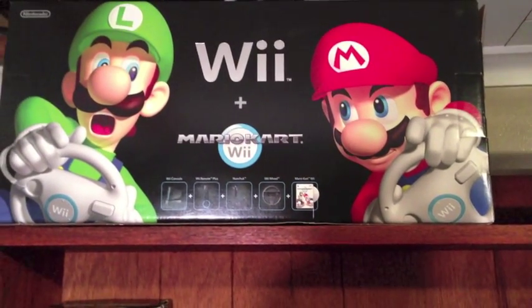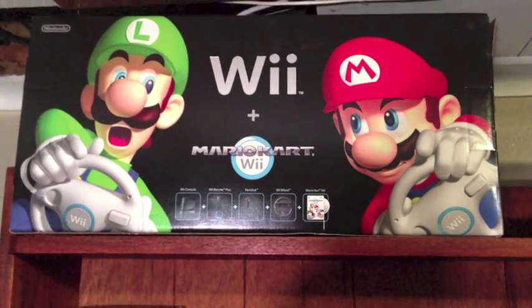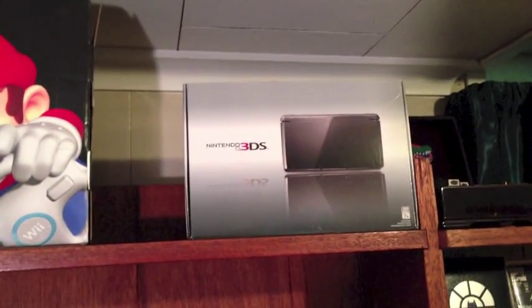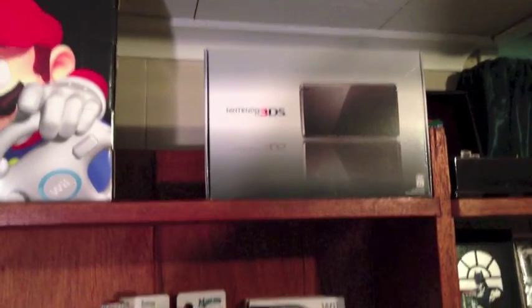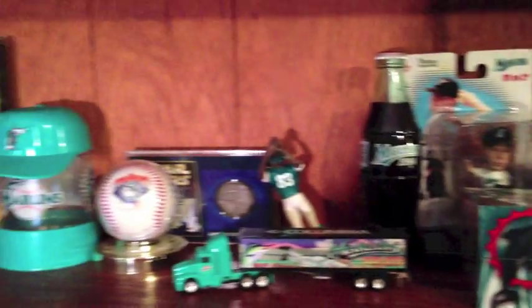All right, well, I got my Wii with the Mario Kart box. Unfortunately, I don't have Mario Kart anymore because I traded it in back when I used to trade in games. I don't do that anymore. I got a 3DS box, which I don't have the 3DS for anymore because I traded it in, but I figured I'd keep the box, especially now with the way retro gaming is, the boxes are really big. I got some knickknacks and stuff like that, but I'm not going to go too crazy on the knickknacks, because I'm geeky about my sports teams as well.